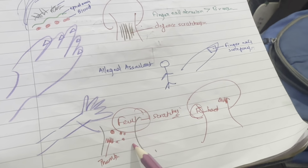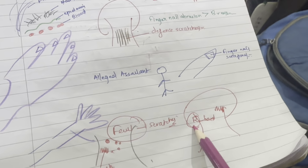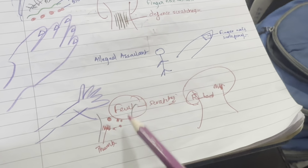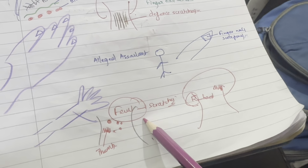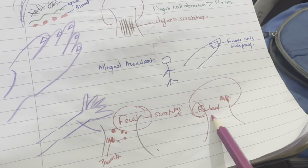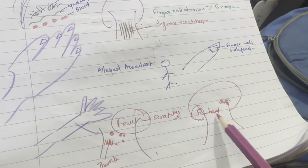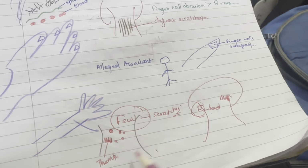If only one hand is used, there is more extensive abrasion on the side of the neck to which the fingers were applied. Thumb marking may show few scratches. If numerous scratches are found on the left side of the victim's neck, the inference will be that throttling was by the right hand of the assailant, and vice versa.